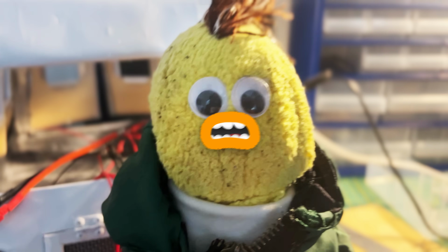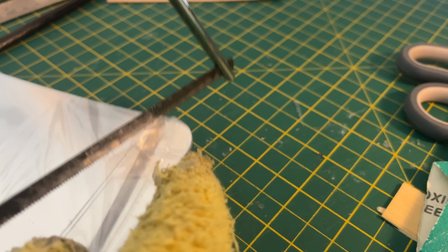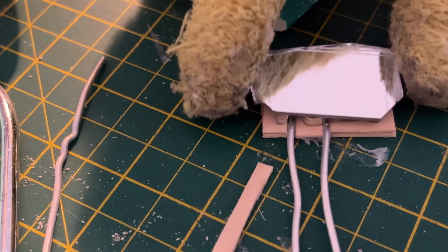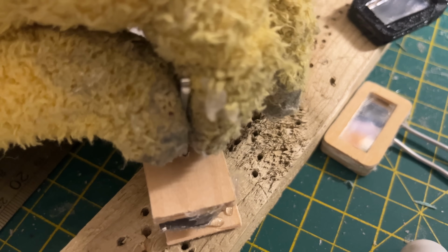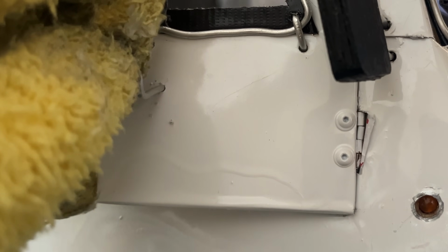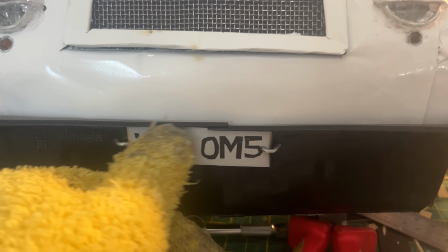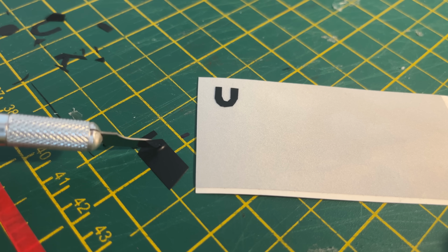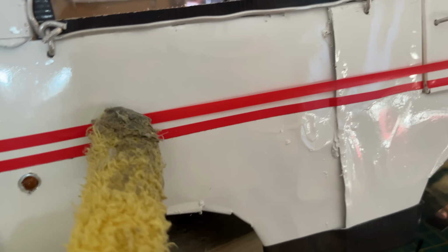And now a list of finishing touches. Windows. Wing mirrors. A rear view mirror. Door handles. An air freshener. Number plates. A sticker. And finally, go faster stripes.